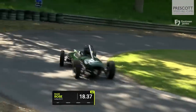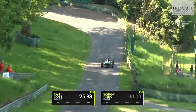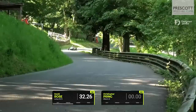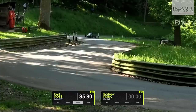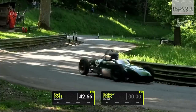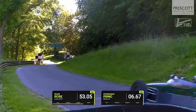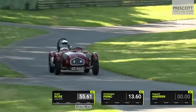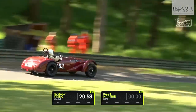Then we get the Lotus 18 Formula Junior car of David Rose, car 62, going up towards Pardon currently. Out of the S's comes the single seater early Lotus Formula Junior, I guess a forerunner of Formula Ford, really, in that it was the class in which many top drivers initially cut their teeth. David Rose does a 55.61. And we see the lovely Allard J2 of Christopher Bring. He's currently rounding Ettores.